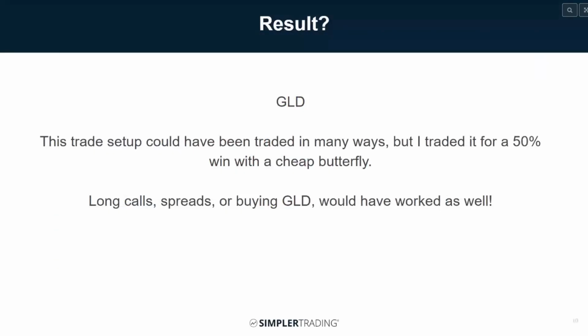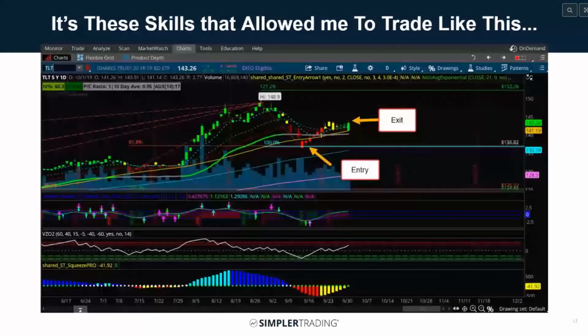So for example, with GLD, you can look at one of these technical charts and I can show you the entry and the exit based off of fib. And there's multiple ways that you can trade it. In this one example, I traded this GLD butterfly for about 50%. I think it was in a couple days. You can also use it with long calls, spreads, or buying GLD.